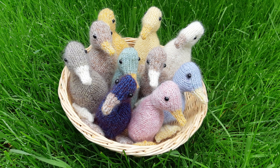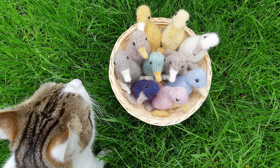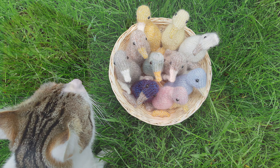And I even had a photo bomber at one point coming in to have a good sniff at the ducks. He is called Troy, and he lives next door to me. Very often, if I'm in the garden, he comes to say hello. He likes to come and visit us in the garden. He came and joined in. So there we go. Lots and lots of ducklings.